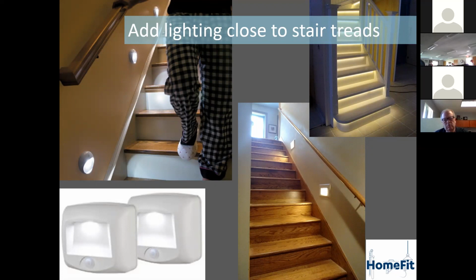Now you're saying, okay, that's fine, Gene, but I don't want to go through the expense of bringing an electrician in. What other alternatives are available? Well, they have what I call a light puck, for lack of a better term. This is very similar to what I talked about earlier for the task lighting in the kitchen. In this particular case, they're battery operated light fixtures that can be adhesively or mechanically attached to the wall, and they work off of a motion sensor.